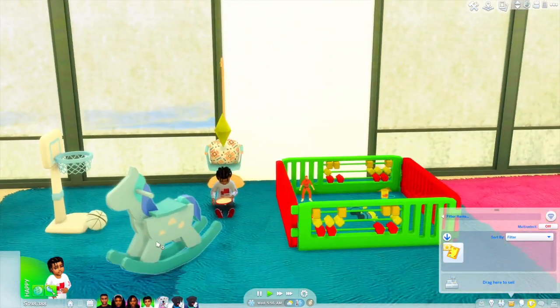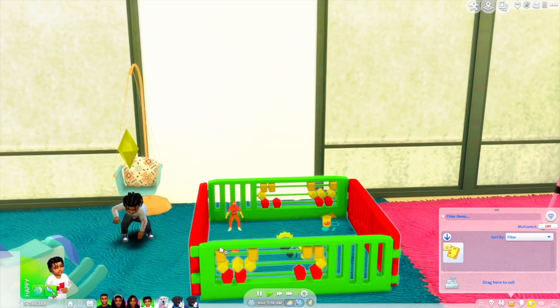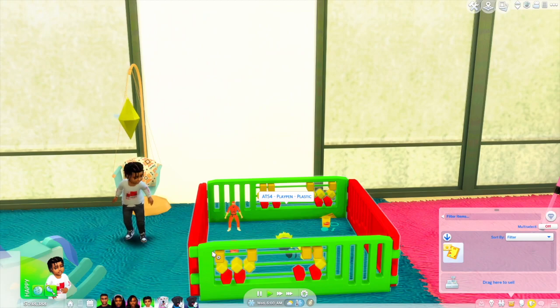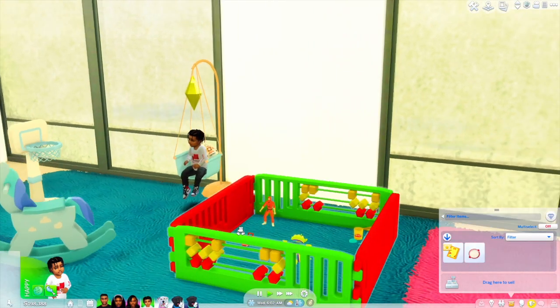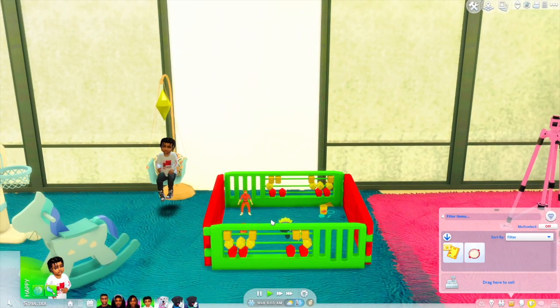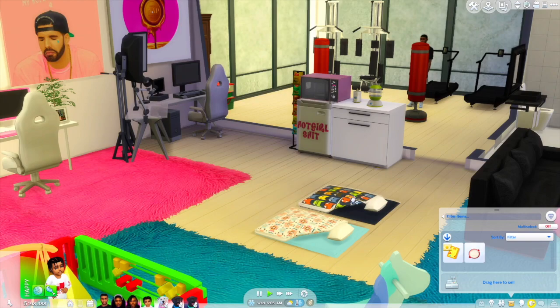Hey, cut it out. This particular thing right here, this playpen thing, is by Around the Sims 4. You could basically teleport your Sim in there or whatever. But that's a whole nother video, boo. Okay. Anyways, the last thing is this little sleeping mat.